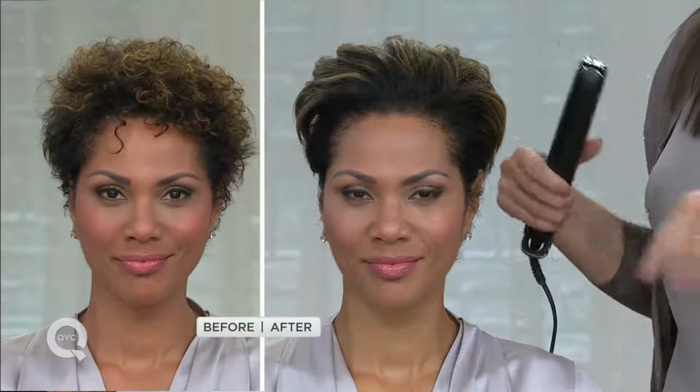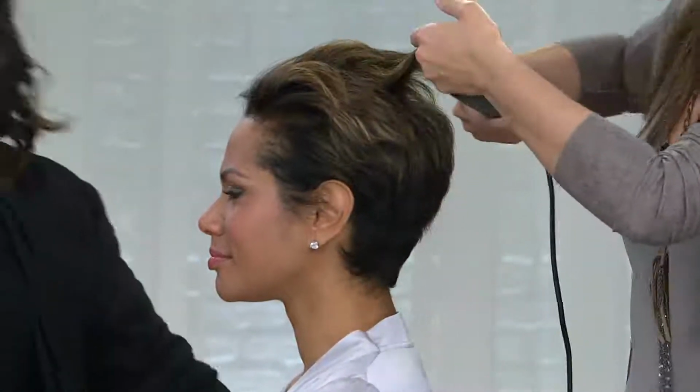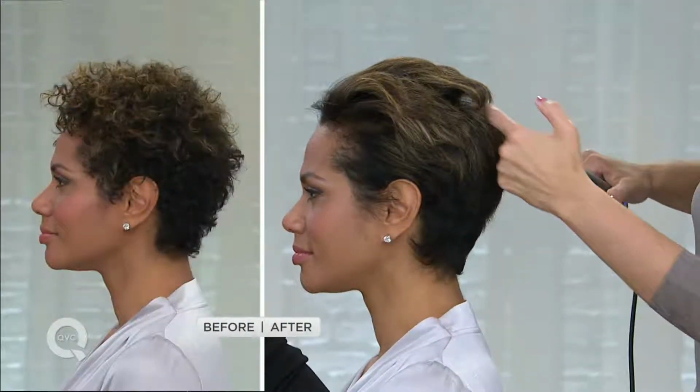Short. I'm going to get to the long hair later. Here, we're going to go with curly, beautiful texture hair. Love it. But versatility. I can achieve that while protecting the color with Tri-Zone technology, consistent, even heat, and getting it smooth. I mean, look at the bump.